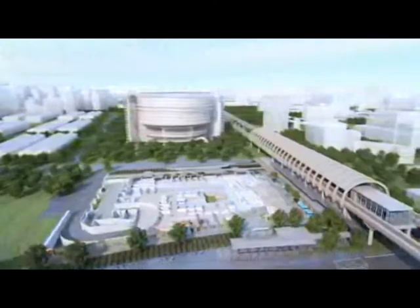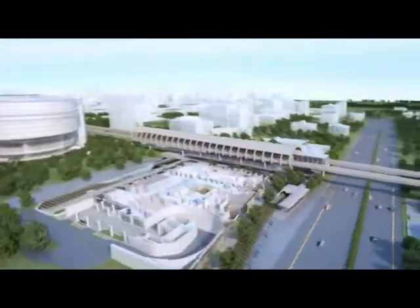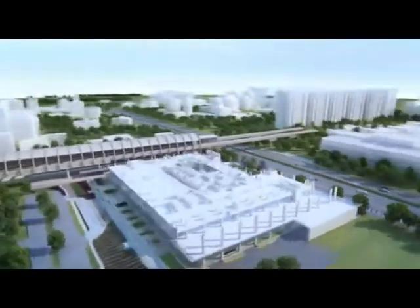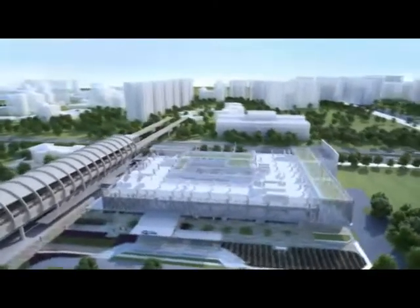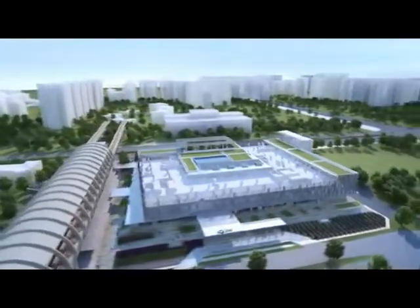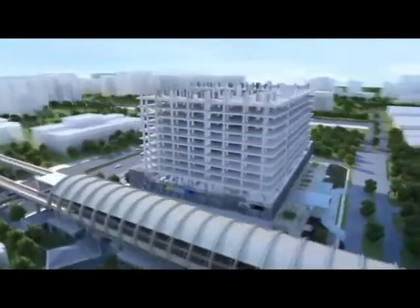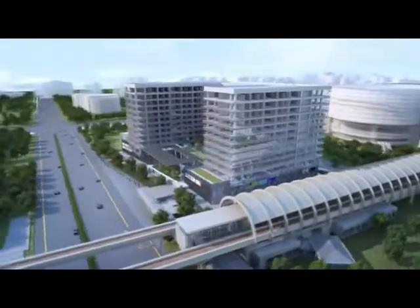Paya Lebar Square, we present to you a rare yet affordable opportunity for the discerning investors and business space end users. A vibrant commercial development that encompasses a diverse mix of lifestyle and business-centric services. It is part of the Urban Redevelopment Authority of Singapore's concept plan to transform the district into a fringe commercial centre.